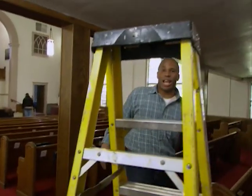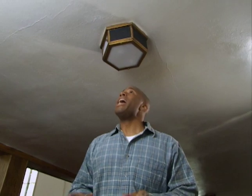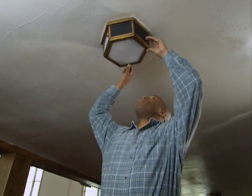Thanks to these beautiful stained glass windows, the body of the church is filled with natural light. But underneath the overhang of this balcony is significantly darker, and the existing fixtures aren't providing near enough light. Now, the good news is we don't need to rewire. We just need to find fixtures that will provide enough light and fit in with the existing decor.